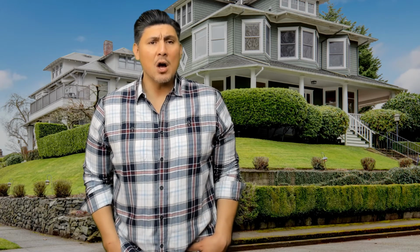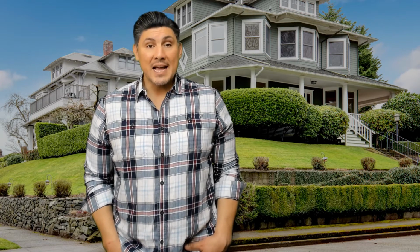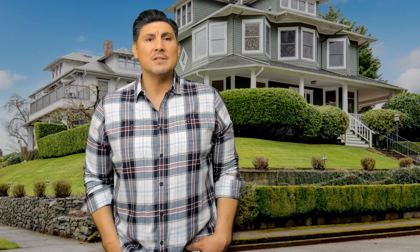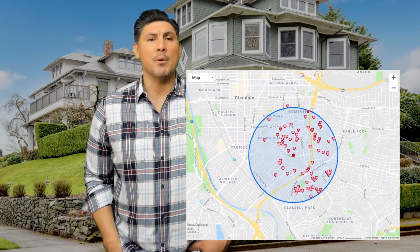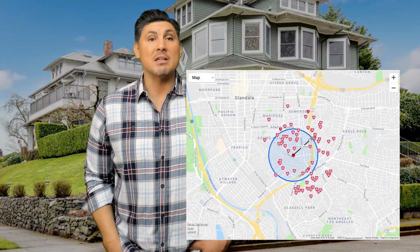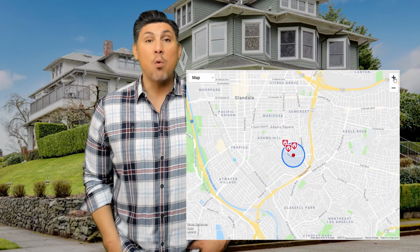Now, let's talk about the cons. The first con of using these sites is that these instant valuation sites' algorithms will rely on distance and time. And normal appraisal techniques require that we use comparables within a 1 mile radius. If you really want to get an accurate depiction of what your property is worth, then you really want to try to keep it within a 1/4 mile radius.